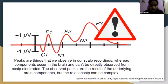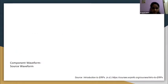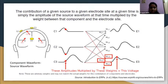So firstly, the peaks are things that we observe in our scalp recordings, whereas components occur in the brain and can't be directly observed from the scalp electrodes. So the peaks are the mixture of various components in the brain at different time points, and these are studied through various measures, like using dipole source localization or difference wave. So here we'll be seeing in greater depth what actually is happening. Here we see there are two electrode sites, electrode one and electrode two, and then electrode three, and we have the three components.